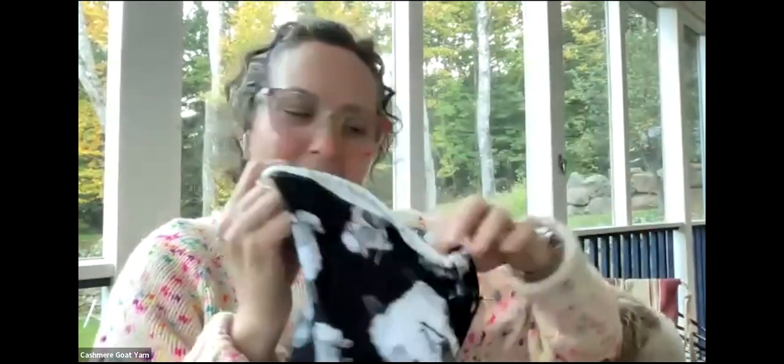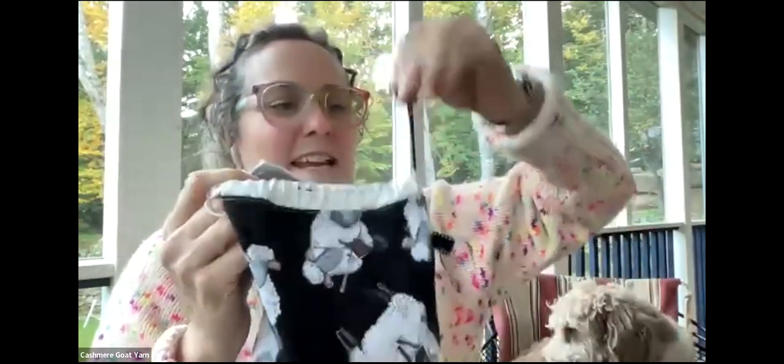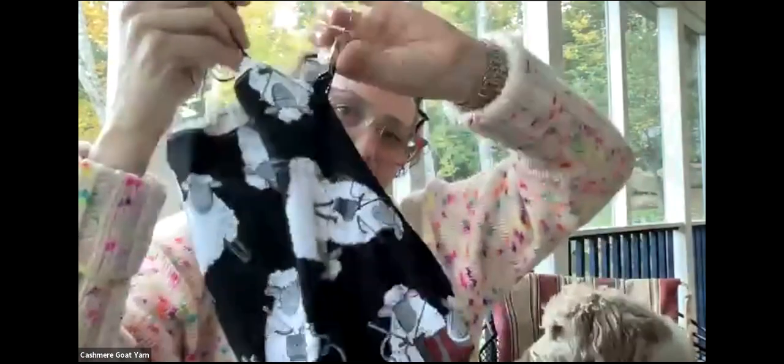So I have my cute little Linda bag. It's got a drawstring here. It's even got a little clippy so I can put it on my pants. So, you know, Linda, I'm crazy for bags. You know this about me. So bags are my love language, if you're watching.